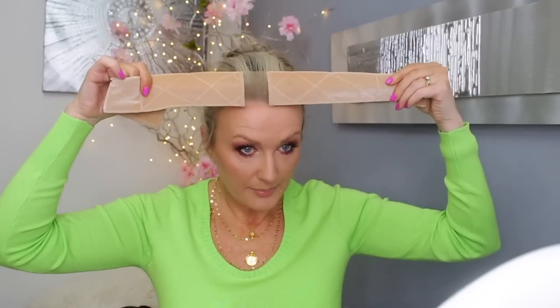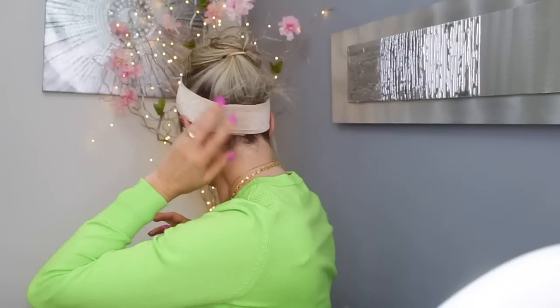So if I put this band, it's a bit big. You see it's got velcro. That's why I prefer my old one, because this one is a bit smaller, but on the other hand this one is a bit flatter, so they are very good. This is a treat for you.